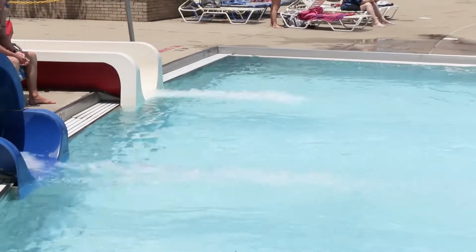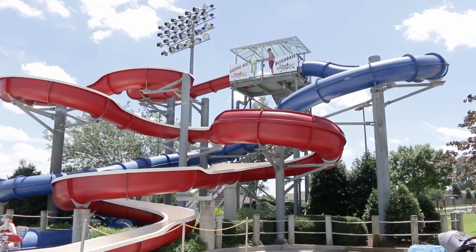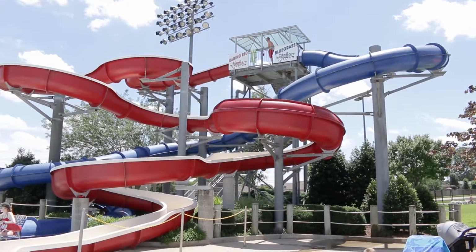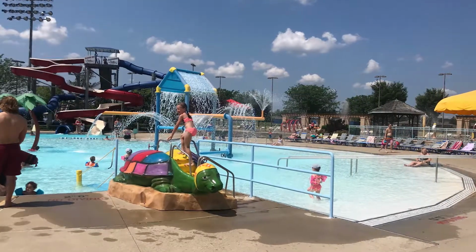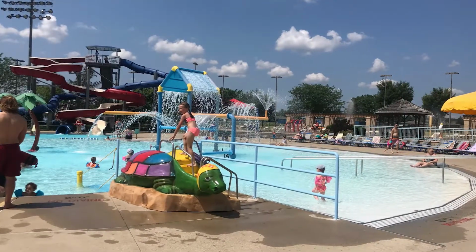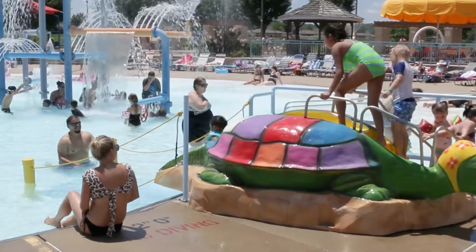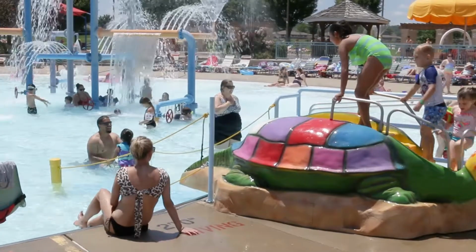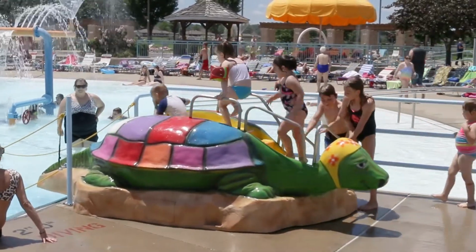New attractions are added to the water park, as well as maintenance updates to enhance the experience for all guests. As far as additions go, this year we actually got a brand new toddler slide. It's shaped like a turtle, and so the kids can go down the slide. If they're too young to go down our big slides, it's just an opportunity for them to have a safer alternative to that. And the kids absolutely love riding the turtle. They stand in line, they go down it over and over and over again. So that's kind of our major addition.